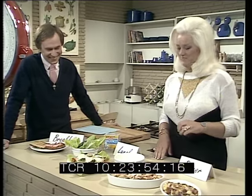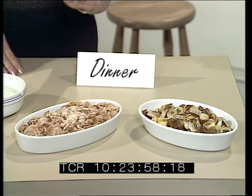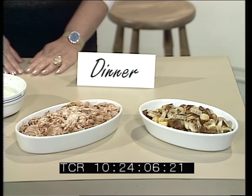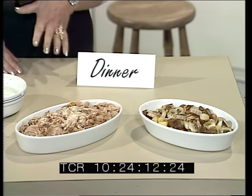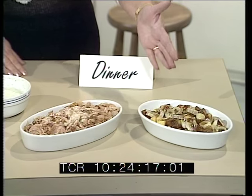Right, on to dinner. And we have spaghetti. Of course, the wholemeal spaghetti, which is much less fattening than the ordinary kind. Spaghetti with cauliflower sauce. And this is a delicious dish, and it's 390 calories. Pretty high, but obviously with spaghetti it has to be. Followed by Jamaican banana. I love these names, you know.